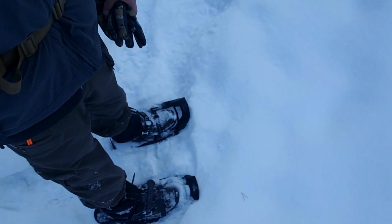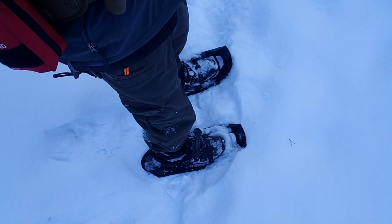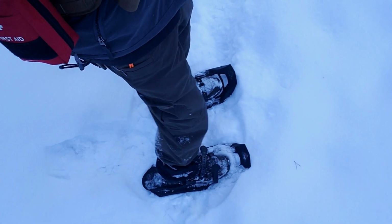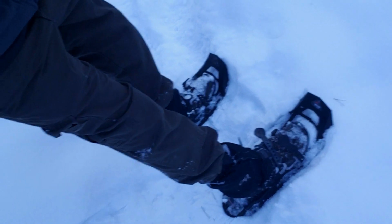So I'm wearing the North Face Light Hikers. They're Gore-Tex waterproof. They don't offer much insulation. I've got some nice wool socks on, and I'm wearing these lighter, smaller MSR snowshoes. There's not a lot of snow up here. It's actually less than I thought. So the combination's good. My feet are good.